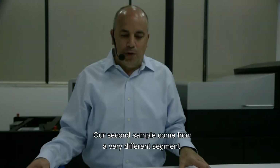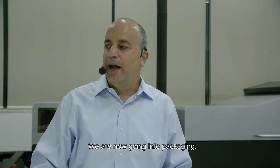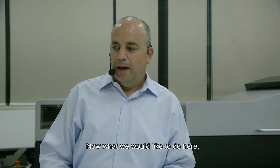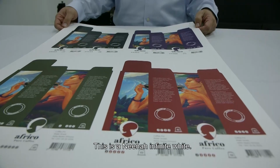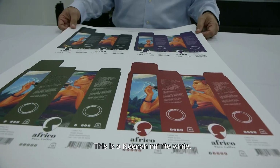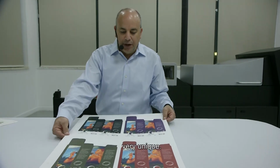Our second sample comes from a very different segment. We are now going into packaging. Now, what we would like to do here is to take this sheet. This is a Nina Infinite White. Now, in this case, you can see the texture of the paper, again, uncoated, very unique.